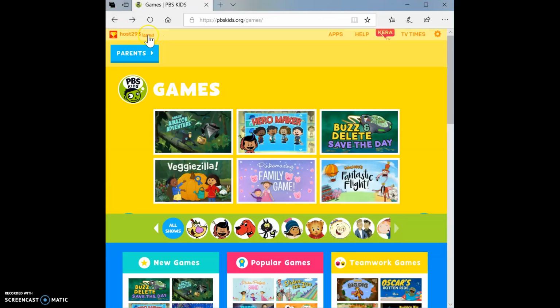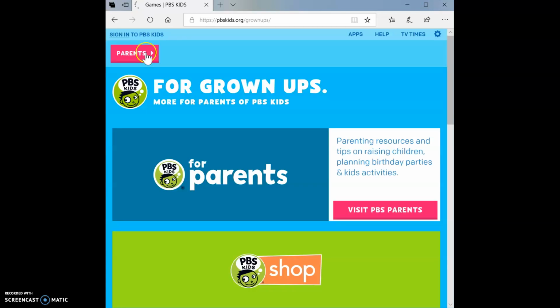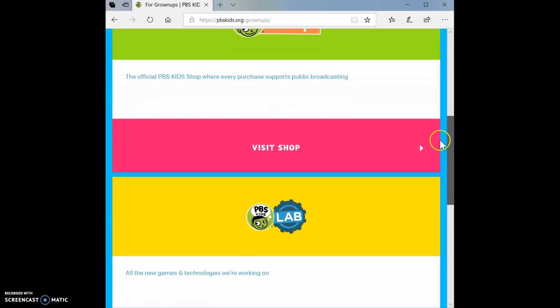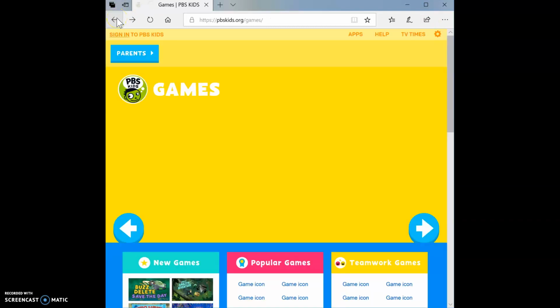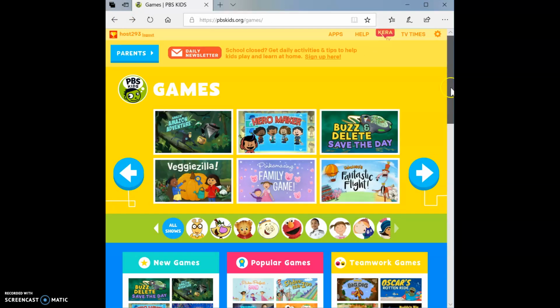And of course, there is a parent resource for parents. If you want to click on parent resource, all right, there are different parent resources. You can visit the shop, visit the lab, media, and there's your daily newspaper. All right, so let's get into this particular program of evaluation.